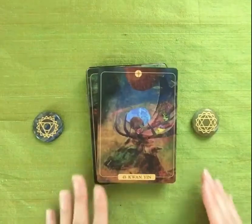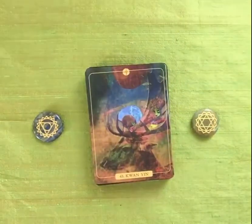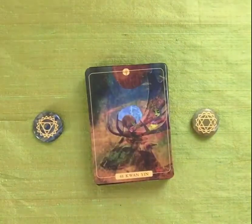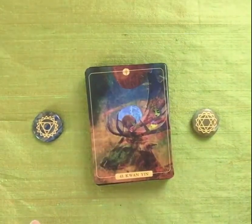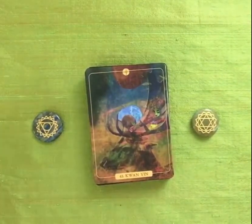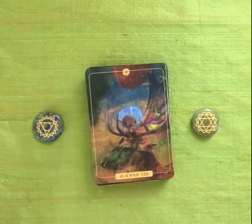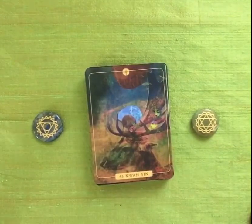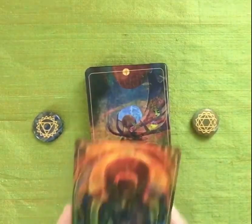I also love the variety of deities in this deck. It doesn't just cover one belief. There's many different beliefs within these cards, and yet I feel they're universal. You really just feel connected to Source and all of the different translations of that. You feel at home.